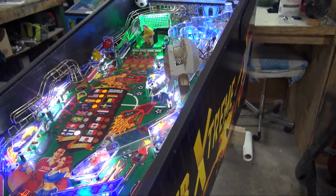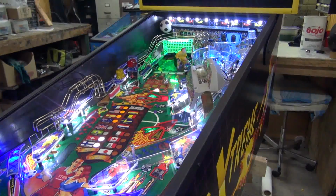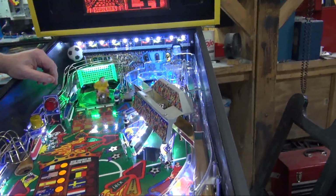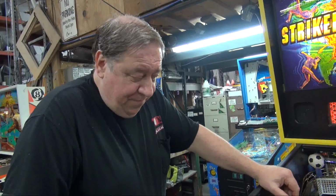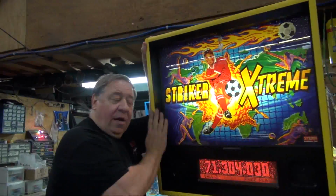I think this will play a lot better on legs. But everybody loves it when we test the games off the legs. Time's running out. Nice stuff. Ready to rock the field. Very nice game. Oh, we changed the T-molding. Got black T-molding on it. They thought the yellow worked better.